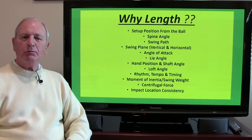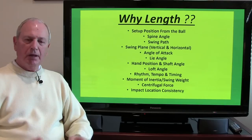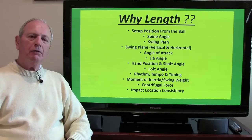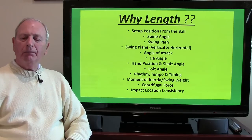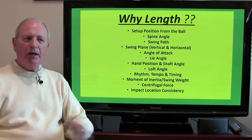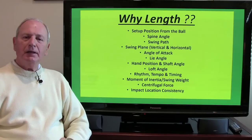Moment of inertia and swing weight. As you increase or decrease the length of the club, you're going to increase or decrease the weight or the swing feel of that club. Centrifugal force, that's how heavy that club feels when you swing it, how much force it feels like you're putting on the club. And lastly, and equally important, is impact location consistency. Where on the face are you hitting the ball?